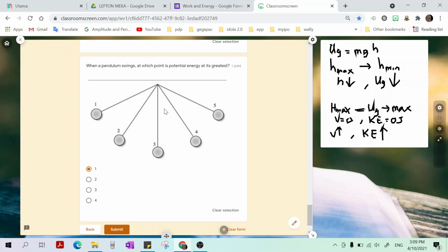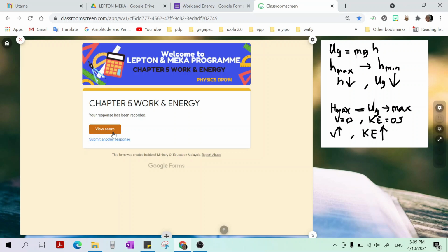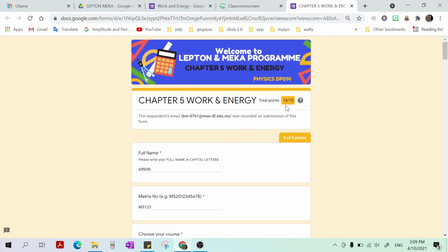At position 1, the pendulum has the greatest potential energy. So that's all. So we submit. Okay, look at our score. Yes, we get full marks.